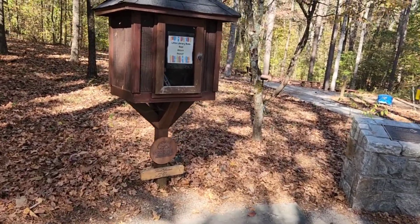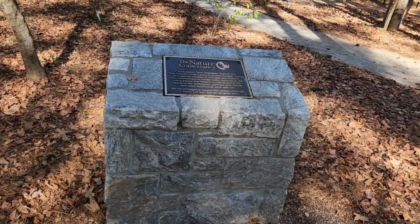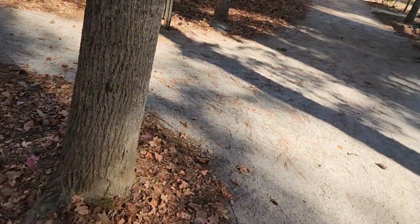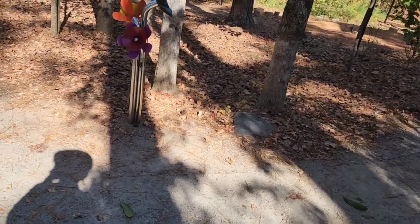All right, we're at Panola Mountain State Park, here near the town of Stockbridge in Georgia.